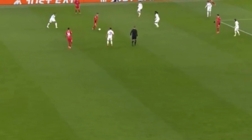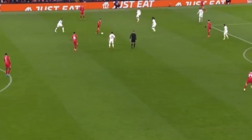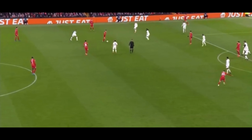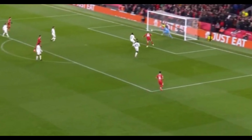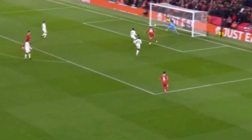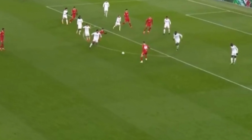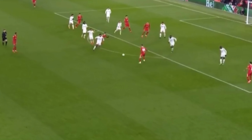In Liverpool's attacks, they did an excellent job of occupying the box, always ensuring there were players in dangerous positions. Bradley's runs from right back into the half spaces and into the box were particularly threatening, and McAllister was key in finding him with well-timed passes.